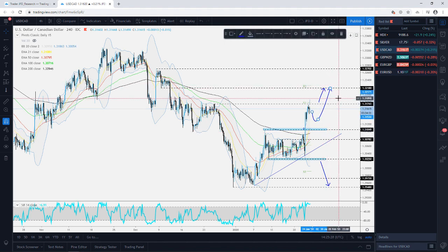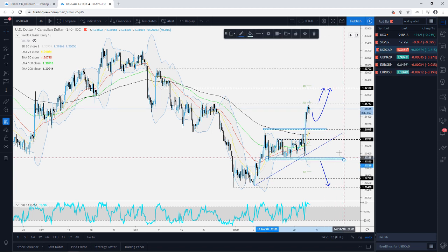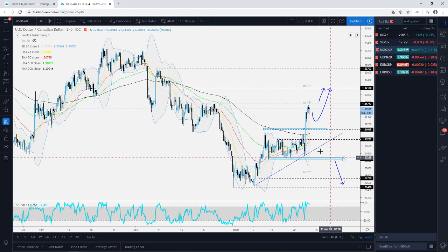With the downside, we'll take a very conservative approach and wait for a break, not only of this short-term tentative upside line, but also a drop below the 1.3025 level. So yep, let's keep an eye on that one.